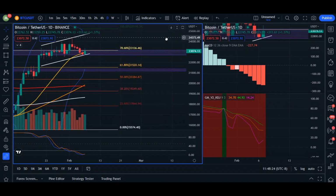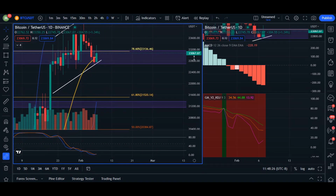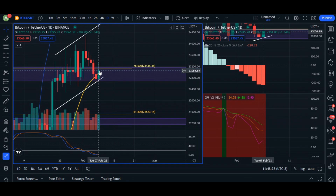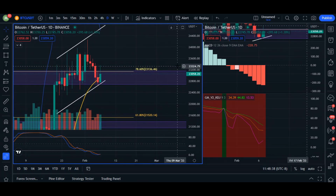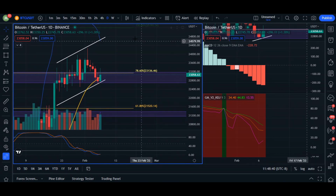which is 23,100. So what we're looking for today is basically a candlestick body. As we can see, the body right here is just slightly below 78%. If we're able to extend it above the 78% of our fib, then it's going to be confirmation that we are going to be bullish for tomorrow.